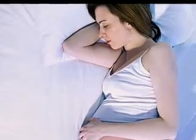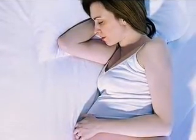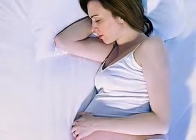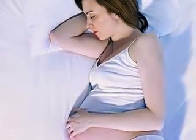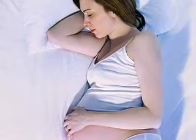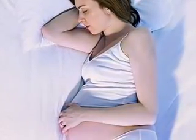Sit properly and stand as little as possible. If possible, sit with your feet elevated. Choose a chair with lumbar support. Your lower back should be supported with a small pillow. Change position often, and try not to stand for extended periods of time.